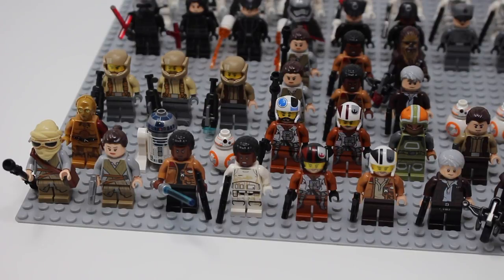So the first few rows here are dedicated to the good guys, the Resistance in Star Wars Episode 7. So we have Rey there, a couple of variants of her, including with her mask, and then we have the two variants of Finn holding the lightsaber and with Poe Dameron's jacket on, and then the Stormtrooper variant that came with the video game exclusive.